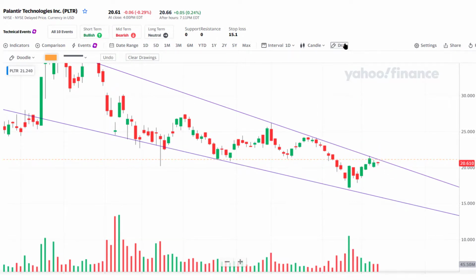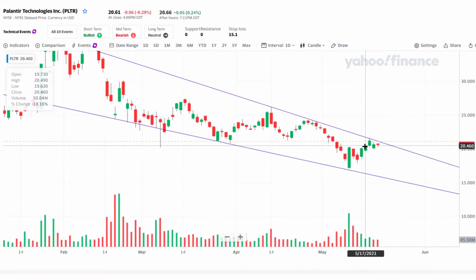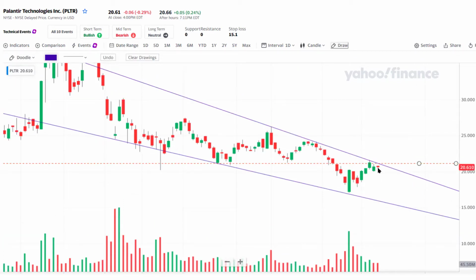And let's look at the downside. If we break below the low over here, $19.63, that's when we'd be tipped off a little bit more that maybe we will start to go to the downside actually, and maybe revisit the bottom of this trend. But as of right now, we think that we are gaining some momentum here for our next move to the upside.